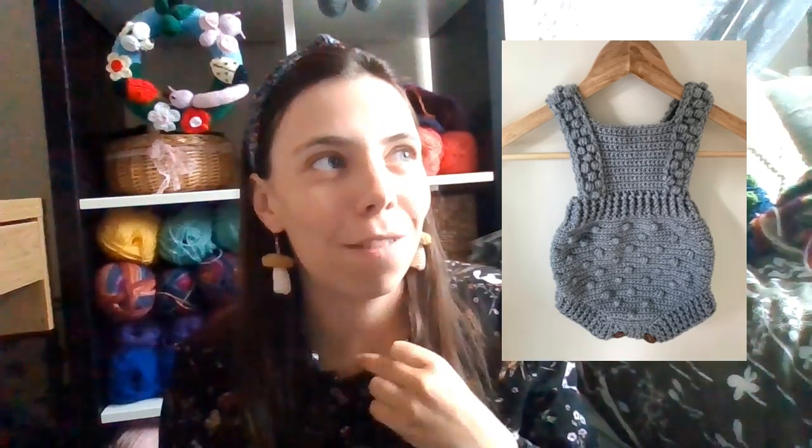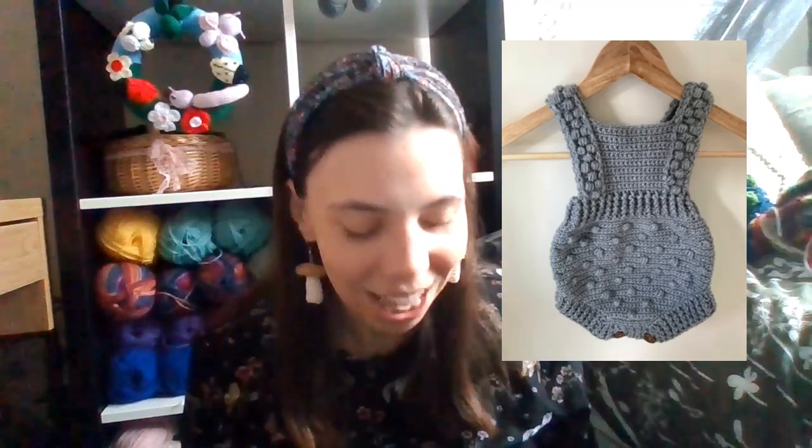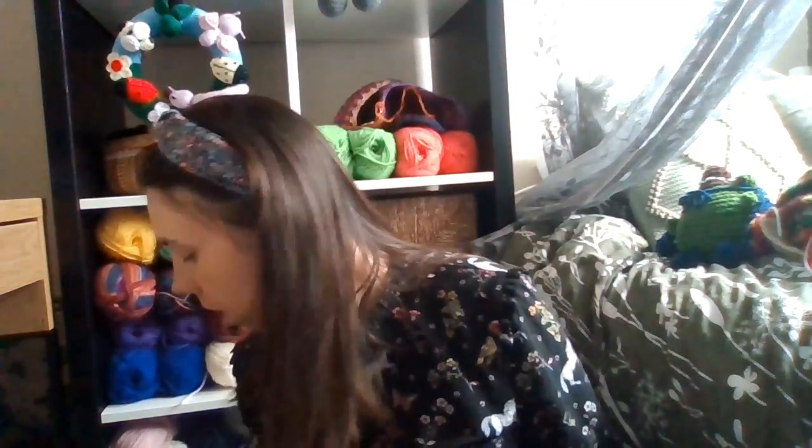I crocheted part of this at a football match I went to. I just sat at the back of the football match crocheting right in the back row. It was good fun. Then I created this little black necklace wherever I've put it.